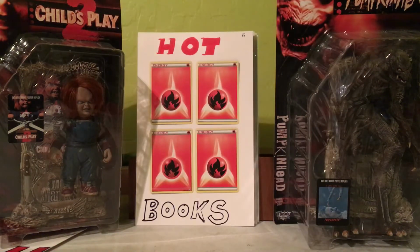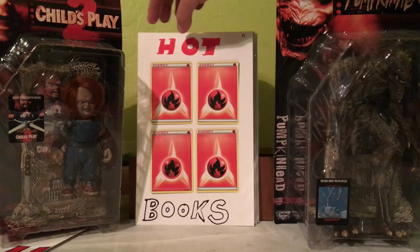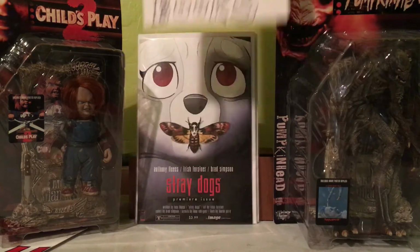All right, let's get into hot books, keeping with the scorching hot theme. Like I said, these are not books I think you should keep an eye out for. These are just some books I noticed were spiking higher than I thought they would and would pass along the information to you. This first one's kind of simple, kind of an easy base hit.